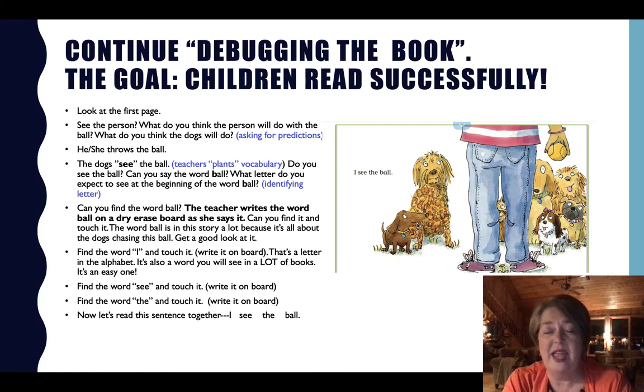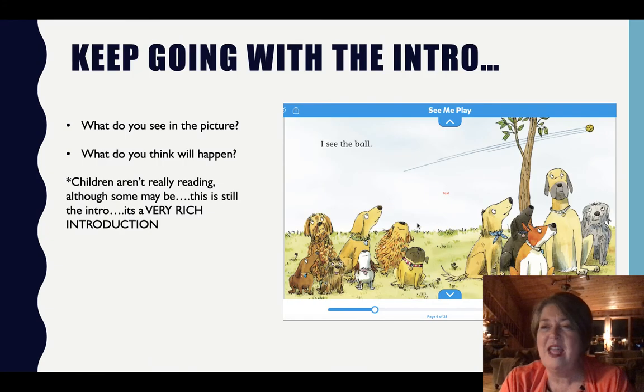So I'm taking plenty of time and I'm going to give them a very rich introduction. Now, they should know a few basic sight words from the work that I've been doing. I'm hoping that they know I and C and V, but I'm just showing you an example of what it might look like. Then I keep going with the intro. So we'll turn and go through all of the pages. Some people call it a picture walk. I don't necessarily call it that because I'm drawing attention to not just the pictures, but other things as well.